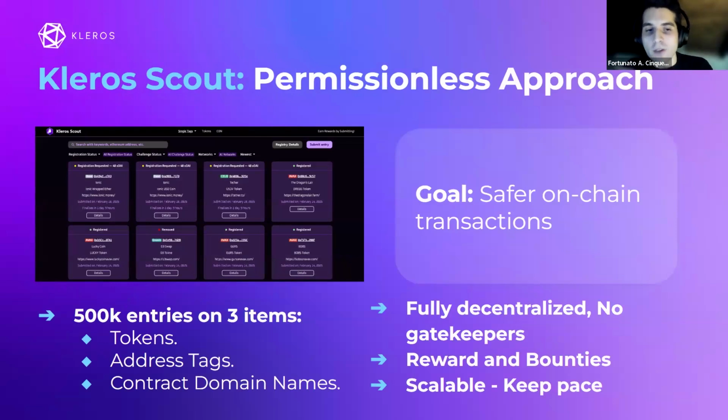So we have a registry with information about tokens, address tags, which is basically the public name of a contract, and contract domain names, which is matching the smart contract with a domain to ensure safe transactions. So as I said, this tool is fully decentralized.